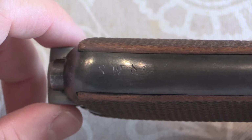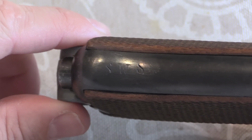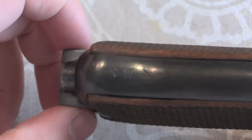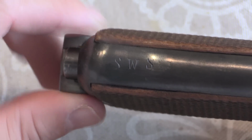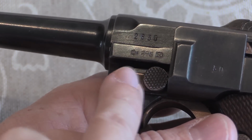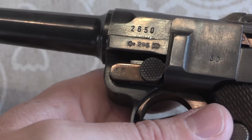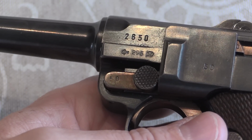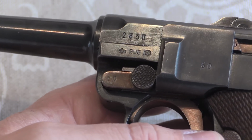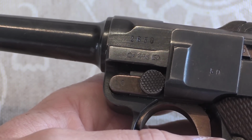And that sector only existed for a fairly short time. So right after World War II, this pistol went back into police use with Soviet-controlled Germany in Weissensee. And then we have another milestone up here. That Crown N295 and a shield is a much later West German commercial proof mark, indicating that this gun came onto the commercial market and became legal for resale in 1995.